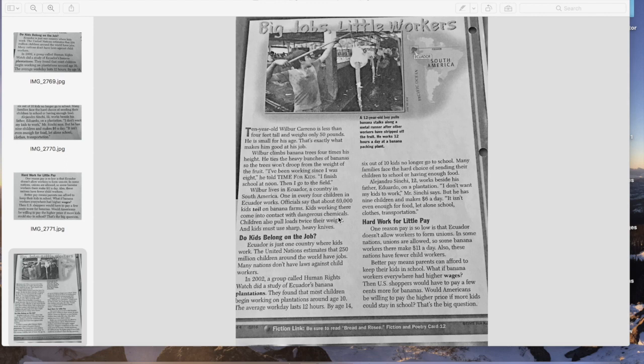Okay, guys, so today we've been going over author's organization and how different texts are organized differently. And so, as we read this article, Big Jobs, Little Workers, be paying attention to how the author organizes the text. Also, we're going to pay attention to things we've already done, such as graphic features and bolded text of words we may not know.